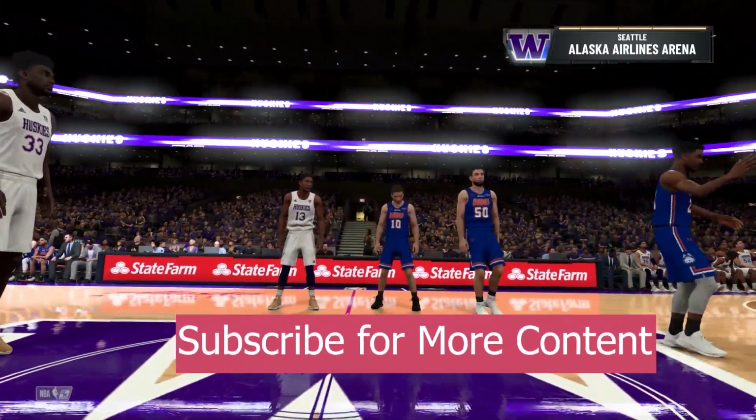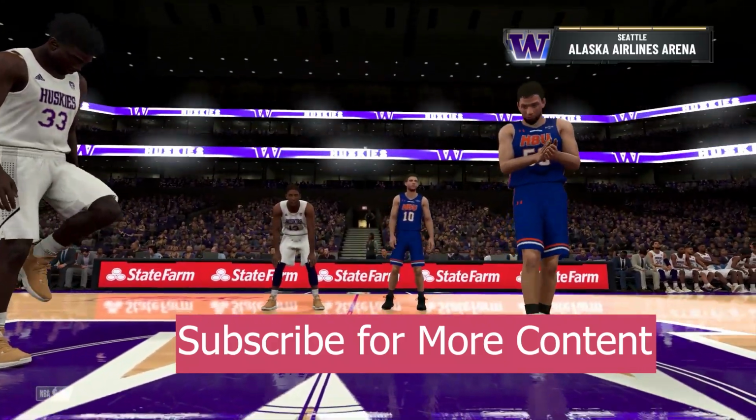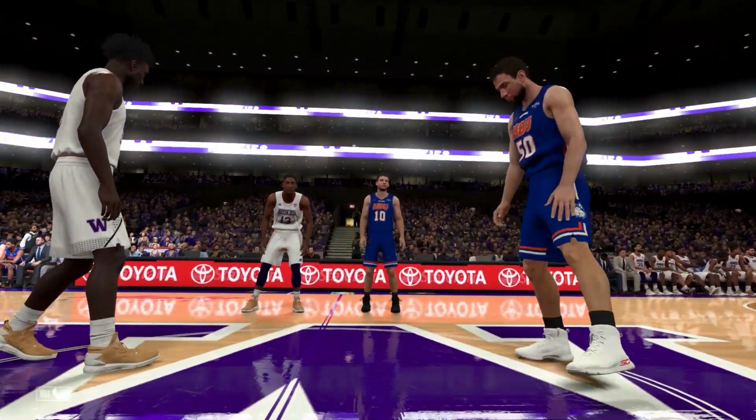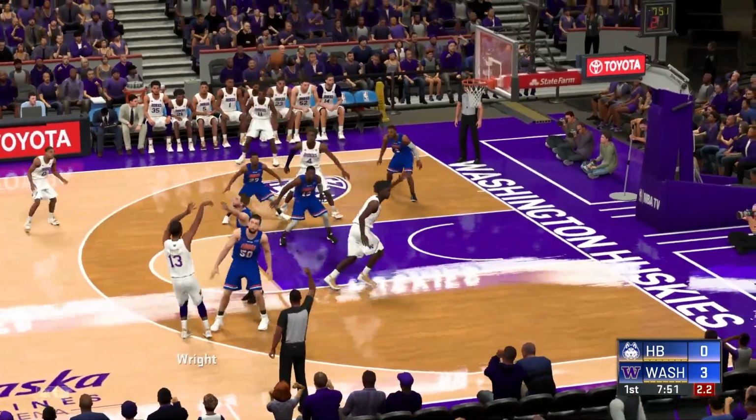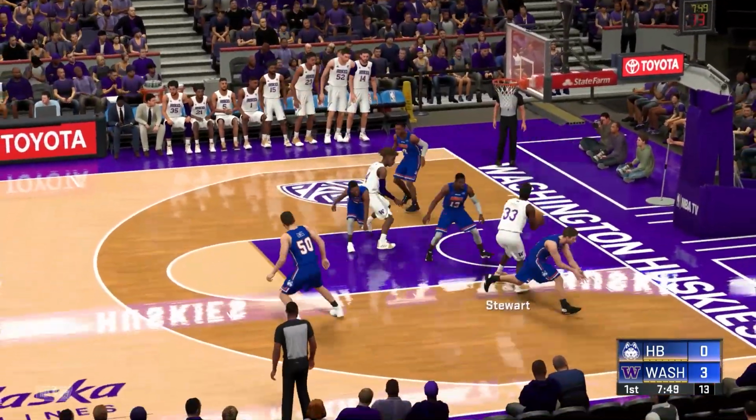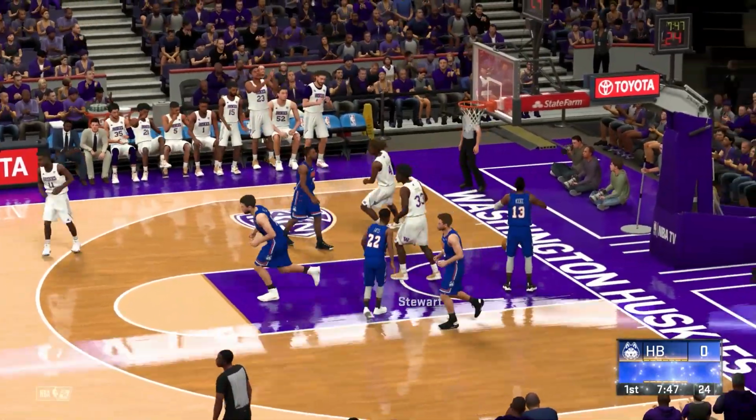Now, last episode we took a look at some middle rounders, some early picks. Well, today we're going to be looking more at the cream of the crop, the best prospects who are supposed to be in this upcoming draft. We're going to start off here in Washington again to take a look at Isaiah Stewart.